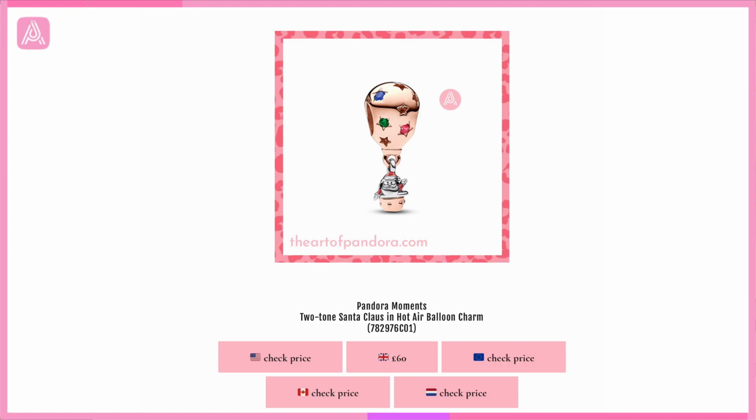So the fact that Santa is in sterling silver and his little hook that hooks onto the hot air balloon is in sterling silver, while the hot air balloon hook is in rose gold, I think that's beautiful. And then even the hot air balloon basket that he's in, being in the rose gold plating, has those little sandbags around the side.